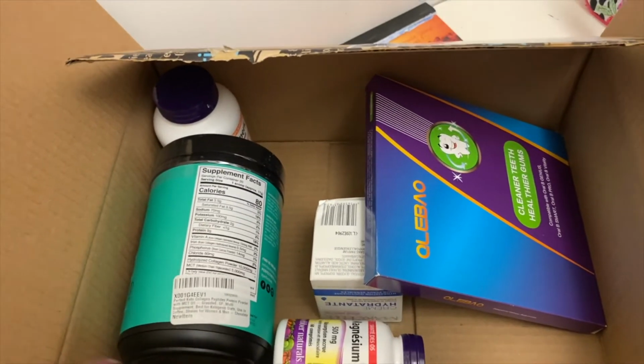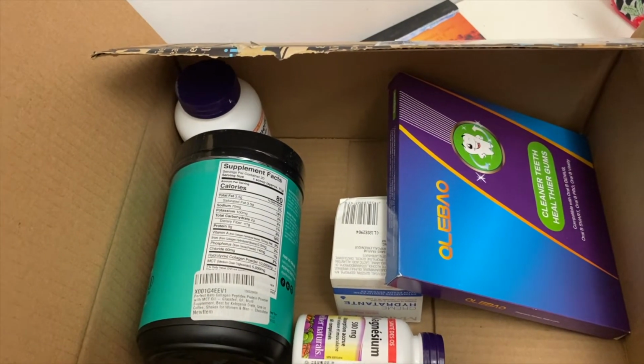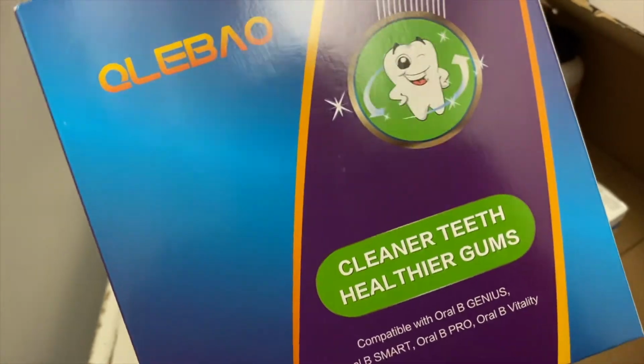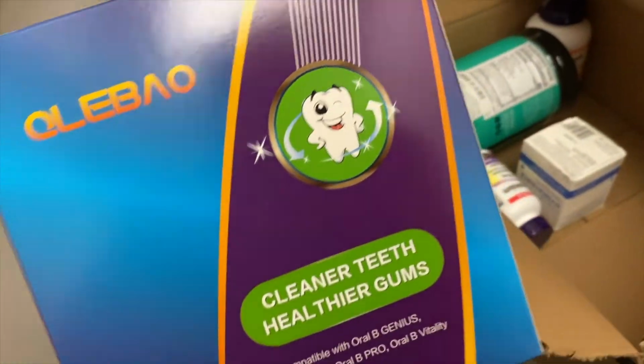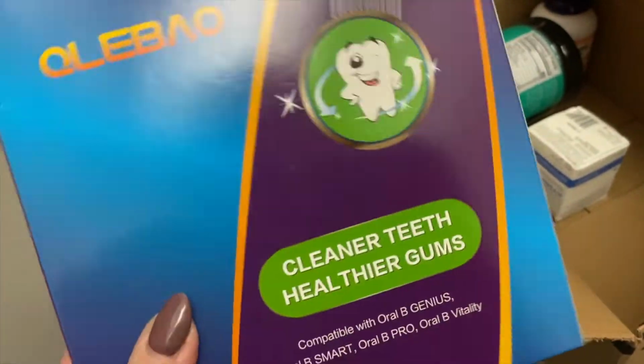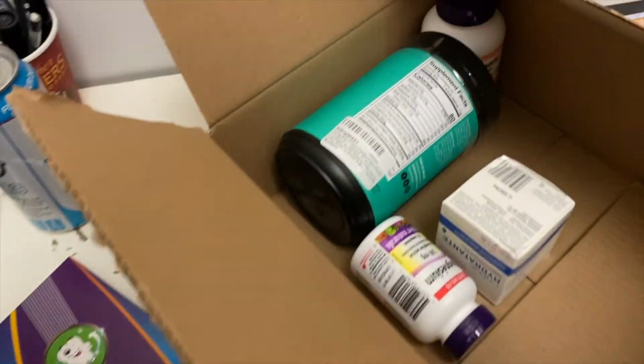I think it was actually on Friday. So I just got it in yesterday, I noticed. All right, so that is replaceable heads for our electric toothbrush. So hopefully it'll work. I think there's like 10 in here or something like that. It was a really good price, like 20 bucks or something.